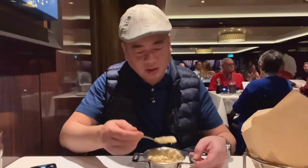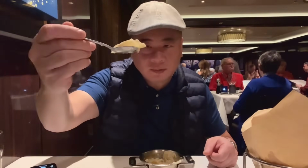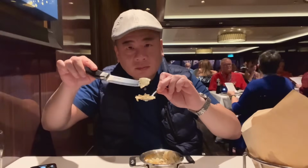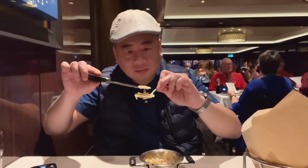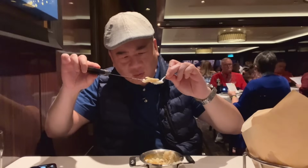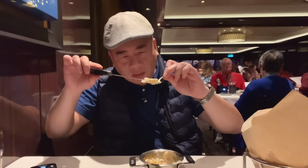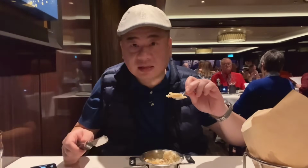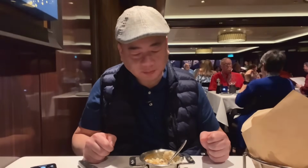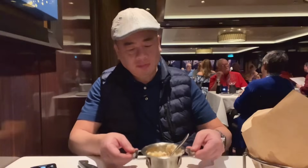So here's another example of the potato piece right here. This is 2 slices in one. Or actually 3 slices in one. Yeah, very thin slices, guys. 7 for the potatoes au gratin. Not bad.